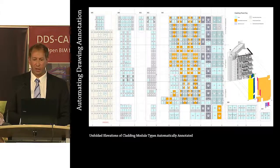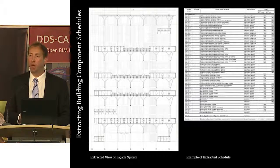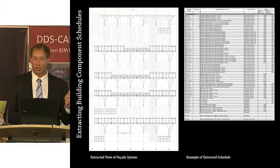This is just another example of that, where we're using automatic extraction and automatic coloring of the facade and its different components to understand what's going to happen in fabrication with the different fabricated modules. And this is a fairly generic example of how we're doing schedule production, specifically in this instance, cladding schedule production.